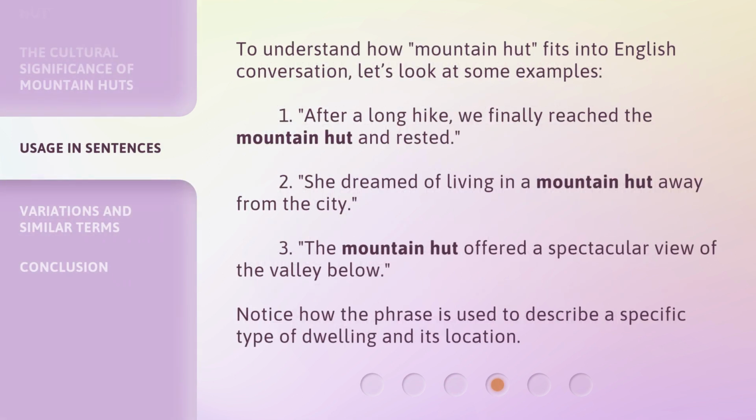To understand how mountain hut fits into English conversation, let's look at some examples. 1. After a long hike, we finally reached the mountain hut and rested. 2. She dreamed of living in a mountain hut away from the city. 3. The mountain hut offered a spectacular view of the valley below. Notice how the phrase is used to describe a specific type of dwelling and its location.